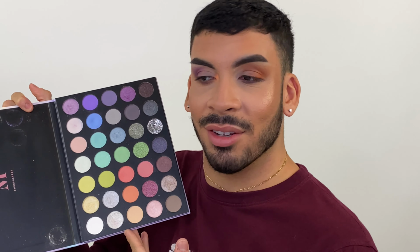Unlucky number 13. Maybe lucky, let's hope lucky. Cause this is one of my tried and trues. I love this palette. This palette is so beautiful. If you haven't seen it, there she is. Okay, choosing our fate. Let's go. Give me a pretty shade, please. I mean, they're all pretty. Shade number 5. Okay, I'm not mad at that.